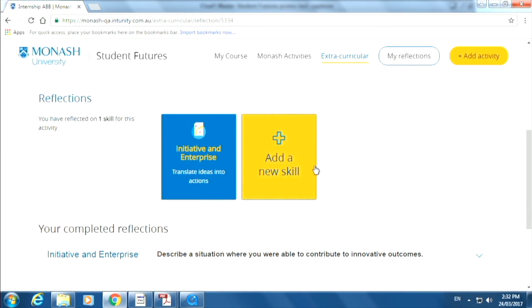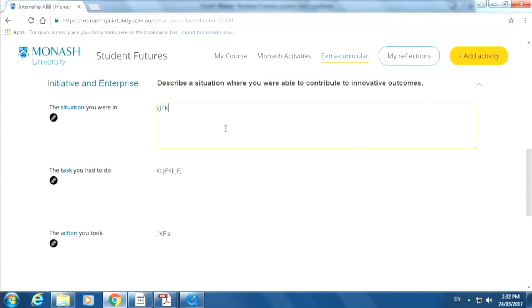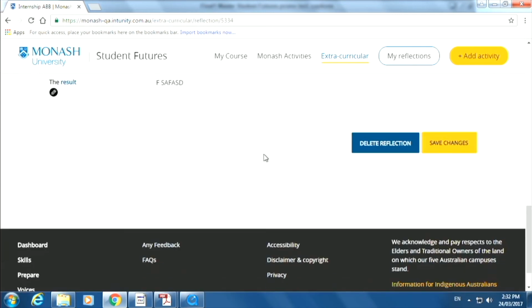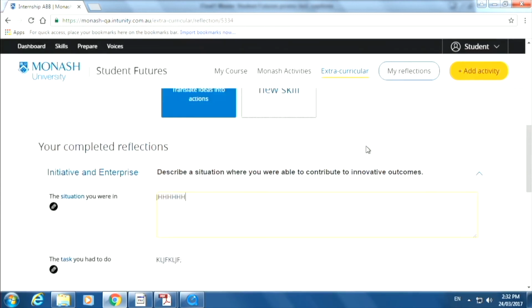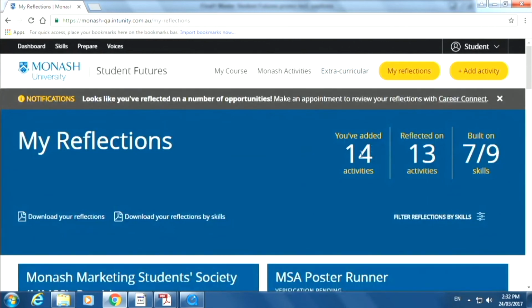You can add another skill here. You can also go in here and edit the text here if you're not happy with it. You can delete the reflection, or you can delete the whole activity for whatever reason you want to do that. Okay, it will also give you, as I said, a little diary that you can use.